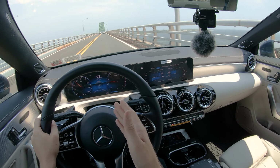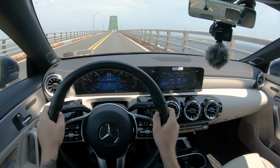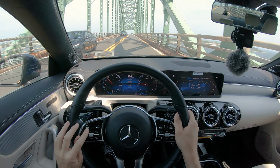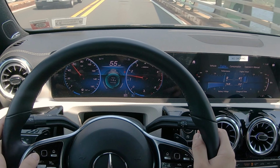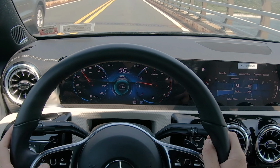So yeah, looking at the dashboard, now that we're in first person view, the cluster is really nice, very simple. It's one big panel of electronic gauges, and then you get some other information over there. The gauges are really nice. It tells you your RPM, your speed, and then you have this little middle section, which I recently found out you can adjust with this little thing right here, which is actually a touchpad. So you swipe your finger up on it, and this is really cool. This is your constant acceleration, coasting, pretty much how you're driving.